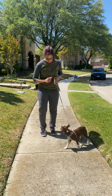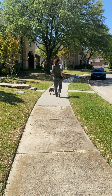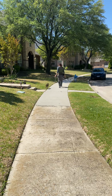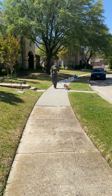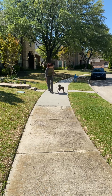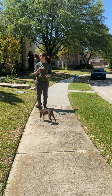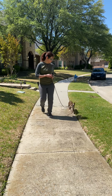So, girl, are you ready? Let's go. Girl, yes. Let's go. Poppy, let's go. Good girl. Good girl. Yes. Good, Poppy. It's tight. So that's good. The leash got tight, but she stopped and looked back at me. Do a little U-turn. Good girl, Poppy.